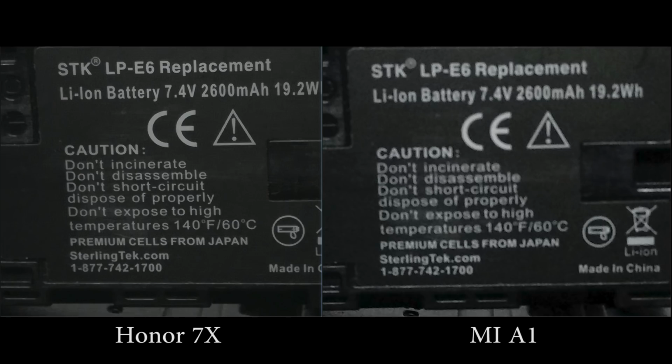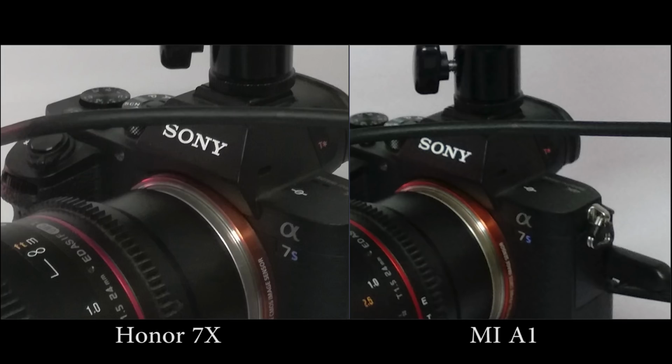Sharpness is better on Honor. Because of overexposure, noise creeps into Honor's images and images from Mi A1 look much cleaner.